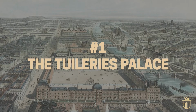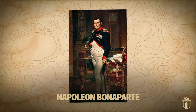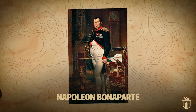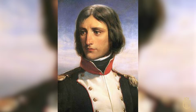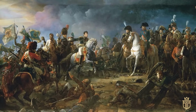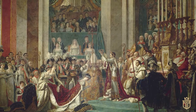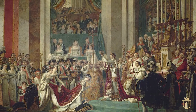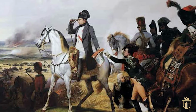The Tuileries Palace. The iconic and transformative leader Napoleon Bonaparte held a deep and significant connection with the Tuileries Palace in Paris. Before his rise to power, Napoleon was a military genius who rapidly ascended through the ranks due to his strategic brilliance and leadership skills, and his crowning as emperor marked the beginning of a new era in French history, characterized by ambitious reforms and military conquests that reshaped much of Europe.